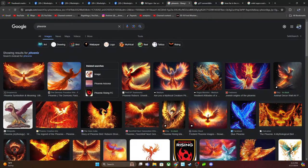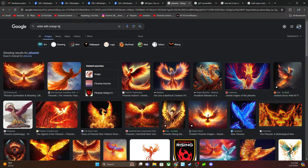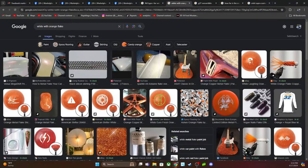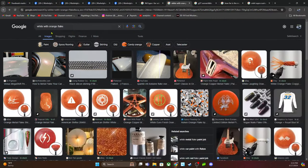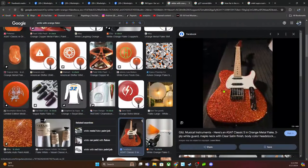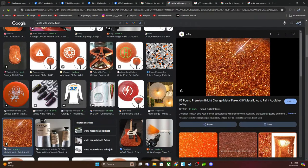White with orange flake. How would that look? I do like white. White with orange flake. Nah. I don't want flake like that. I don't want it to look like it was just seasoned on a grill. I don't like that. Sorry. It's cool for, like, guitars, but yeah, that looks not for me.